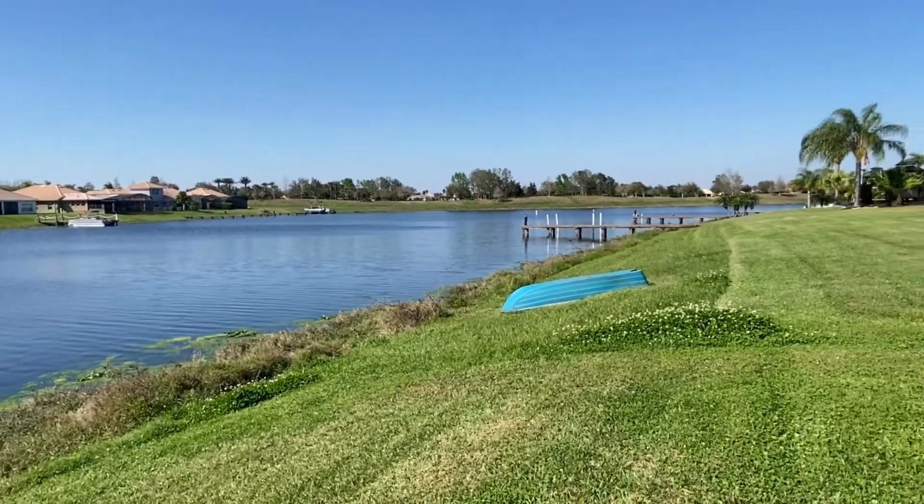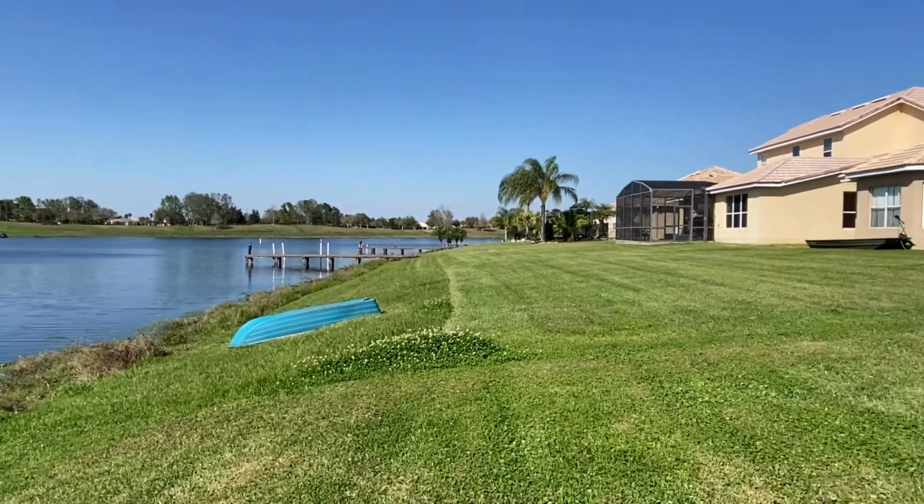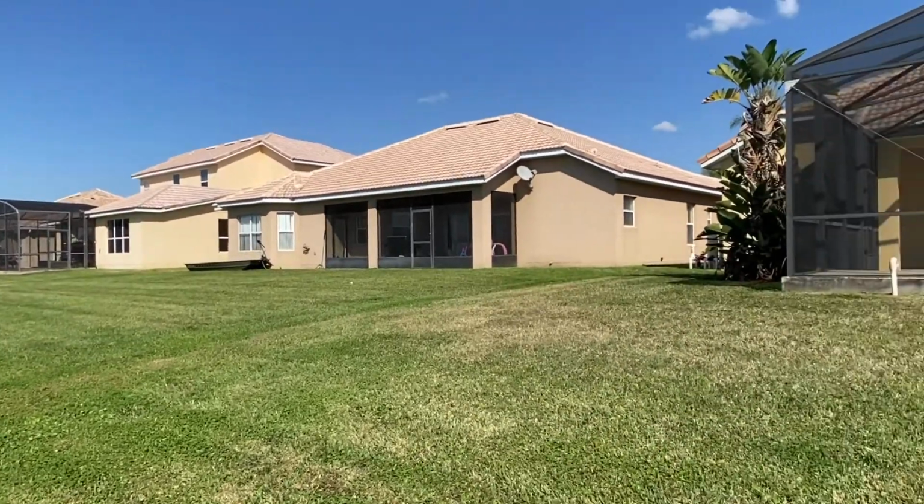Property's going on the market for $500,000, and it should be on the market in the next few days.